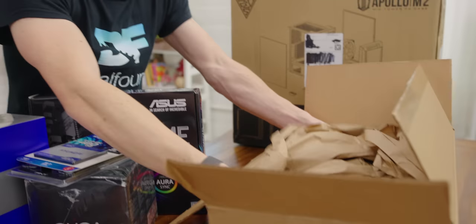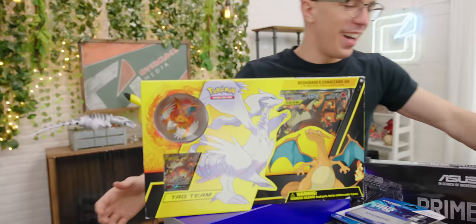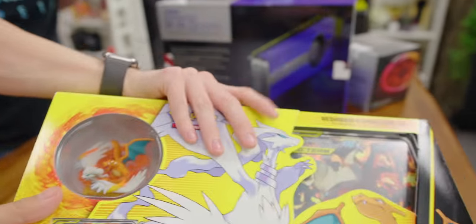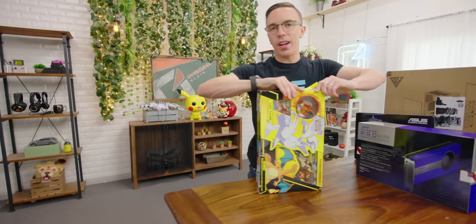Now, of course, one of the most important components of any build is what's inside this box, which are my Pokemon cards. So I will be unboxing these. Wait. Let's get all this stuff out of the way. Let me open up my Reshiram box. So Walmart is the fine purveyor of many things.